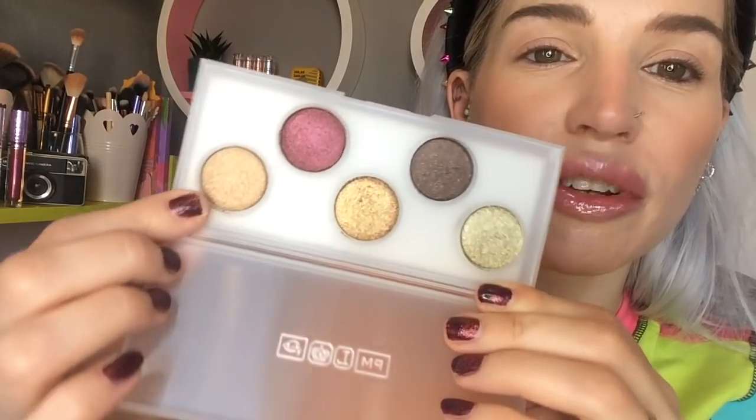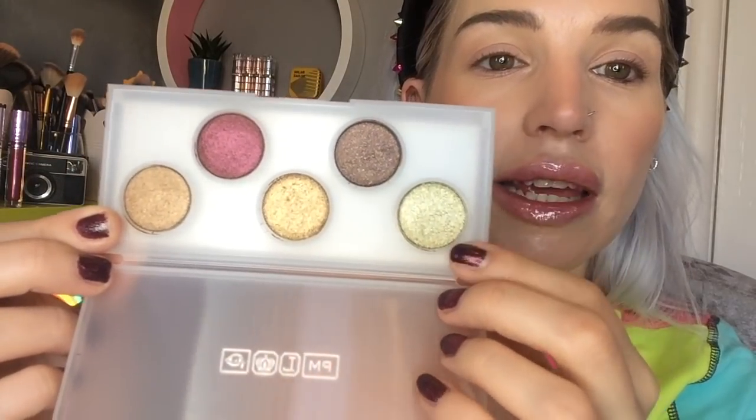Right, we're going to move on to the eye look, and after much consideration, I'm going to begin with this shade here, which is like a bronze, and apply that in my crease at the same place I would usually apply my initial transition shade. Then I'm going to pop the beautiful Icy Mint onto my lid.